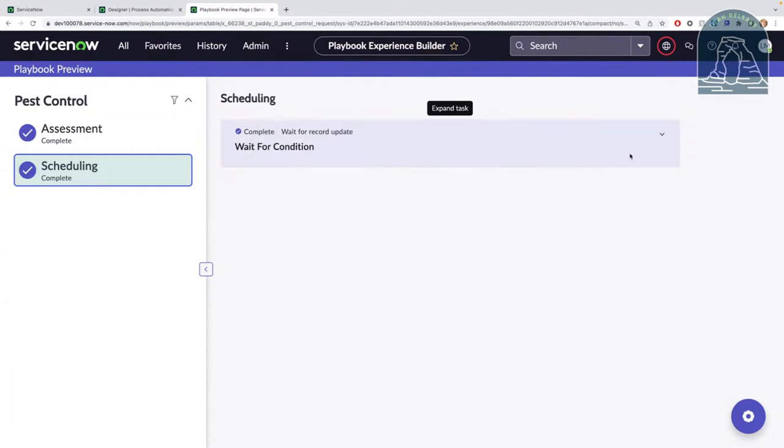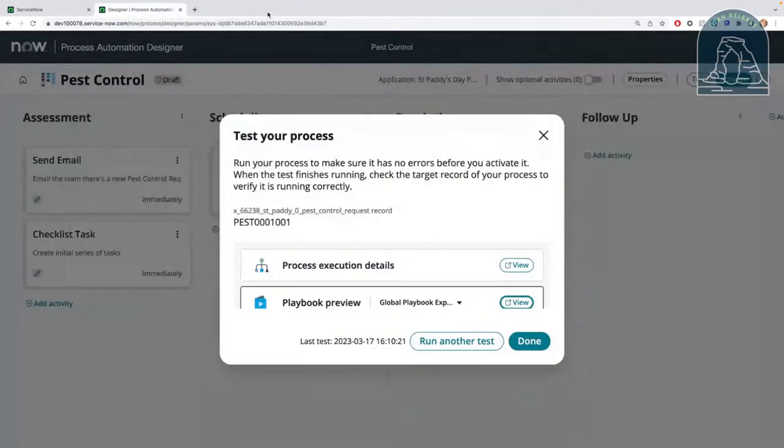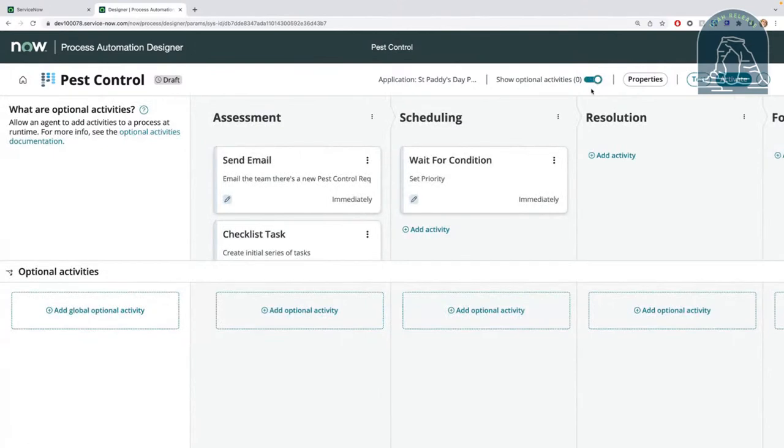Now this is great, right? Working your way through playbooks can be very helpful, but doesn't offer a lot of flexibility. So what if we added in some optional flexibility? That is where these brand new optional activities come in. If I flip this little switch here, you will get a new column and a new row on your screen. I apologize, it looks very crowded. That's also because I'm heavily zoomed in on my screen here today.